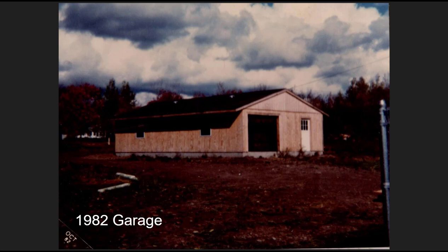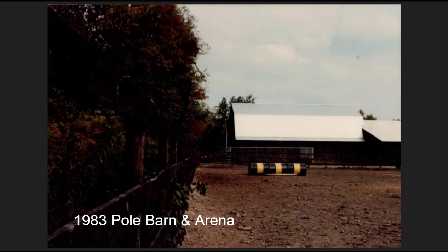That's what was recommended by the engineers, and this building worked out pretty darn well. Here's a side view after getting the T111, the textured 111 side walls stained, and you can see on the right side here part of the riding arena, the workshop that's back there right now.